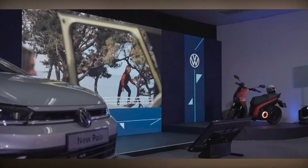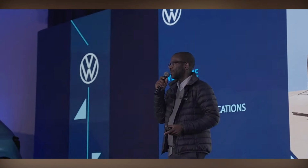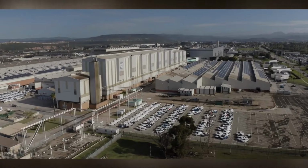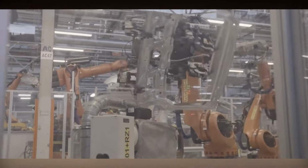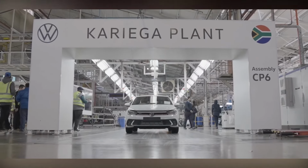Then it was a business session courtesy of Volkswagen before we got into the plant, and Ms. Martina Biene gave us a description of what Volkswagen intends to achieve in penetrating the Sub-Saharan Africa market. It was time to visit the facility. We saw the Polo being assembled from start to finish. It was an amazing thing. Plus, we had a chance to actually test these particular vehicles.